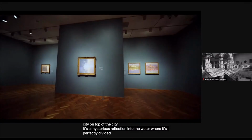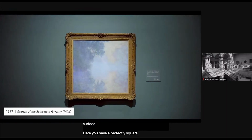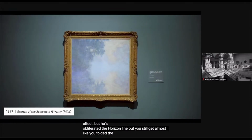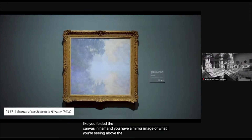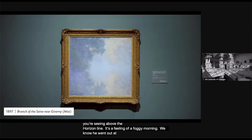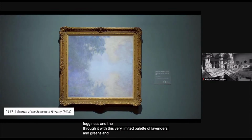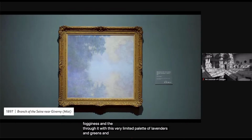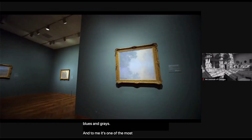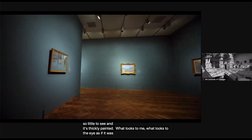Here you have a perfectly square canvas where he's playing with that decorative effect, but he's obliterated the horizon line, but yet you still get the almost like you folded the canvas in half and you have a mirror image of what you're seeing above the horizon line. It's this feeling of a foggy morning. We know he went out at 5 o'clock and he's somehow translated that fogginess and the sun coming through it with this very limited palette of lavenders and greens and blues and grays. And to me, it's one of the most exquisitely balanced paintings that he ever did. And there's so little to see, and yet it is so thickly painted. So what looks to the eye as if it was something almost watercolor applied, is actually the result of many layers and changes underneath the surface that we know about because we've done a technical analysis.